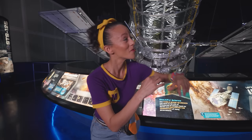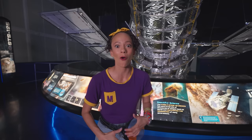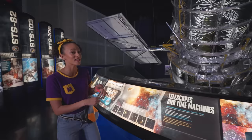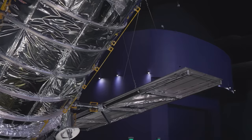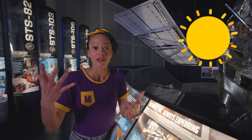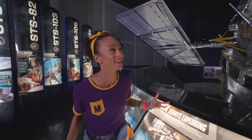But this one is massive and it's orbited over 300 miles from Earth, allowing us to see images of space. In fact, this telescope has sent hundreds of thousands of images of space back to Earth. That way we can see what space looks like. And see these things on the side? They kind of look like wings, but they're solar panels. They attract the sunlight and then turn it into usable energy. This is the coolest telescope I have ever seen. I love space.